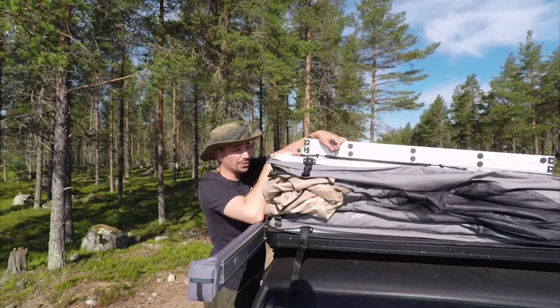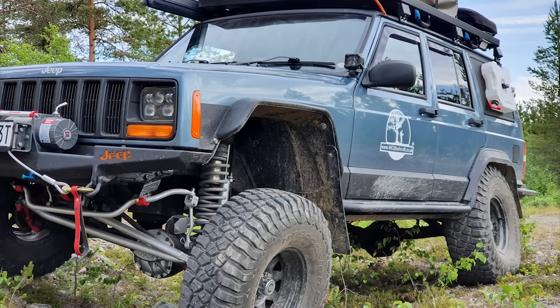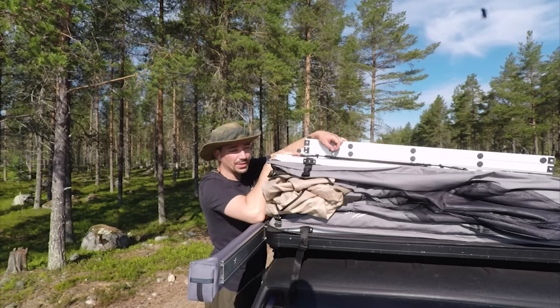One of the pros of having a rooftop tent is you never ever look for flat ground. The Jeep can be heavily articulated on really uneven terrain, and you've got a flat bed and you're up high. You get some air. It's quite a liberating feeling, really. It feels like you're going upstairs to go to bed, which is quite nice.